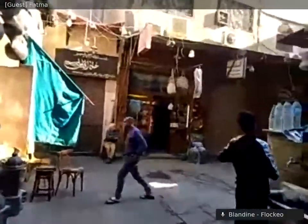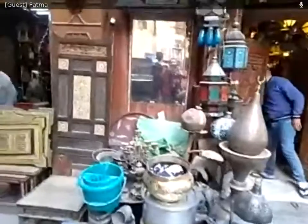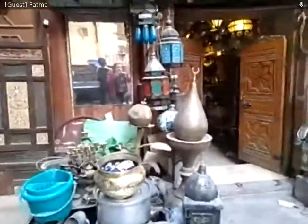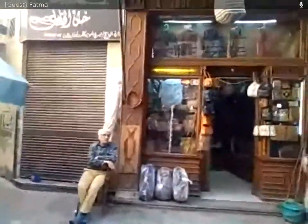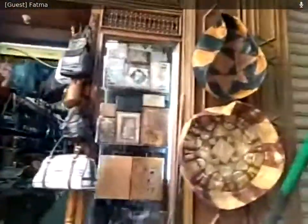So what kind of other crafts are there just around here? There is a lot of things. You can find jewelry, you can find copper, you can see like this, you can see like here as an example. The leather, you can see that here. These are like little seats, you can see that here.